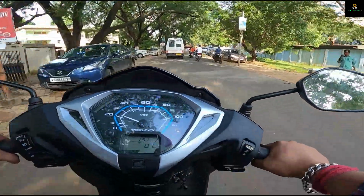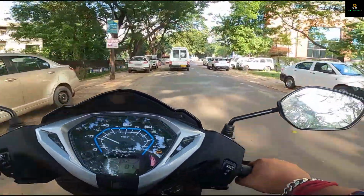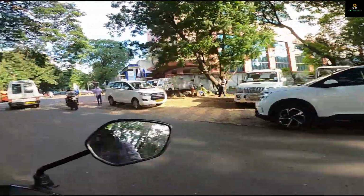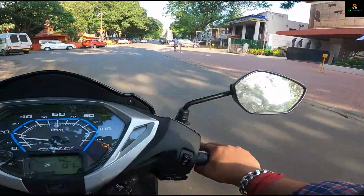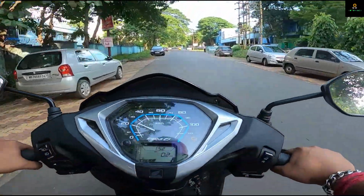Coming to the ergonomics first, it is really light. And by the way, that Citroen C5, seriously, dude, that looks awesome. Coming to this scooty, the ergonomics is very nice.